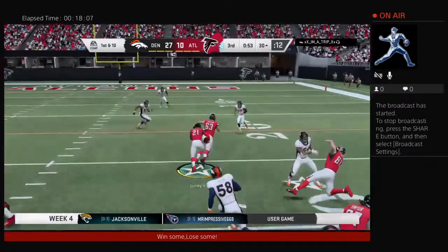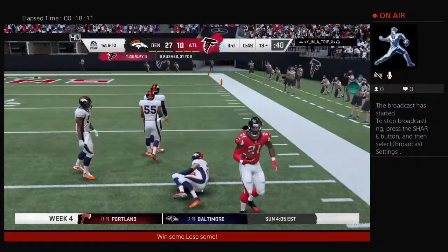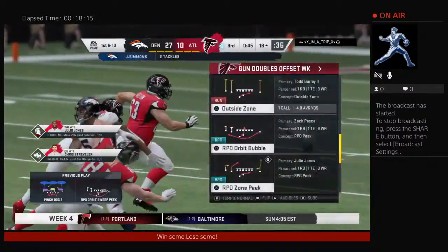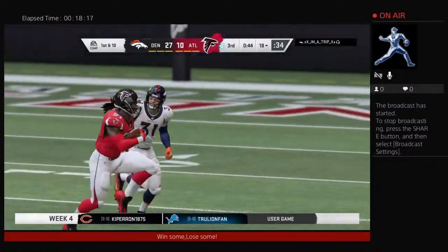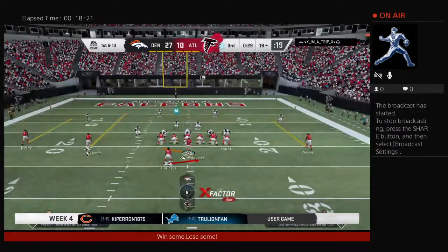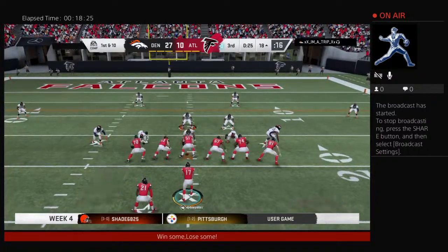They run out of the shotgun with Gurley. And inside the 20 before he's brought down. 12 yards is the pickup. Good for a first down for the Falcons. First downs have not come easy, and neither have runs like this throughout this game. Absolutely not. He finally felt like, whoa, a sigh of relief. We got something going in the running game.